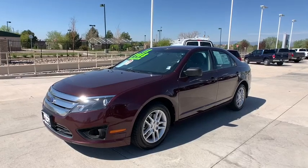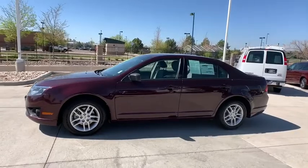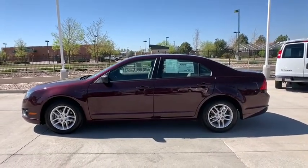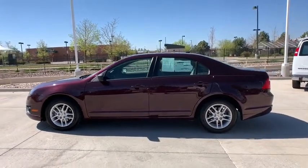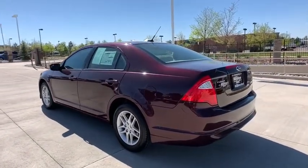We are pleased to show you the 2012 Ford Fusion. You can have both impressive power and great economy in a Fusion. This vehicle has less than 85,000 miles. Here are some of this vehicle's great options.